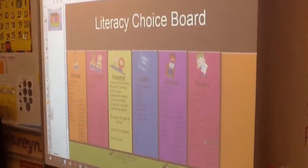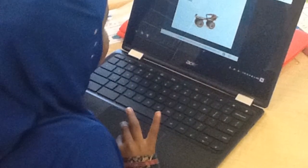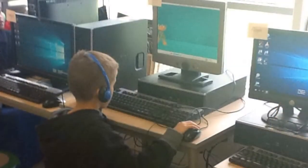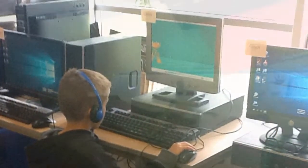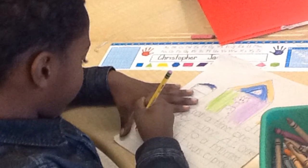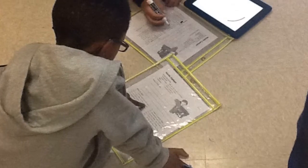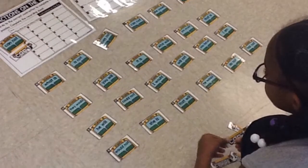So the choices that they have are Lexia, and they each have different Lexia minutes. They have to do iReady reading for 45 minutes by Friday. They have a writing prompt each week. They have to do poetry with a partner, and they have a skill for the week to focus on. And they have fluency with a partner, and each passage is differentiated. They have I Can Work and I Can Games, and then they also have teacher time.